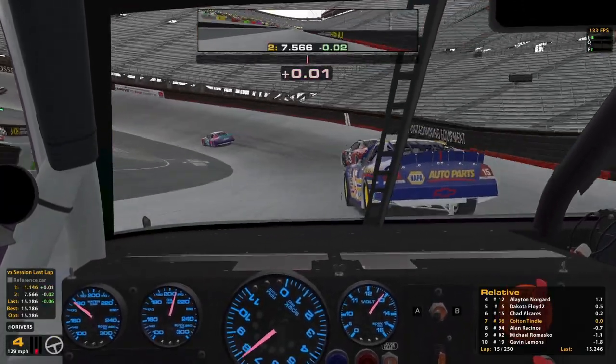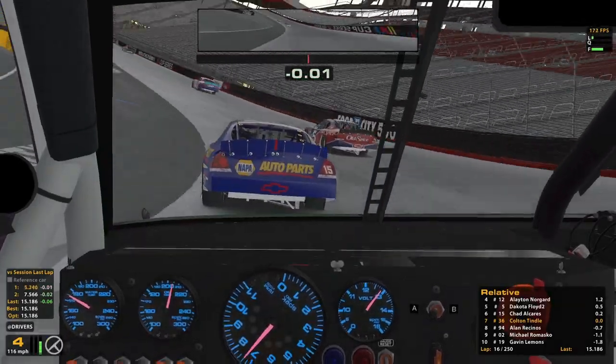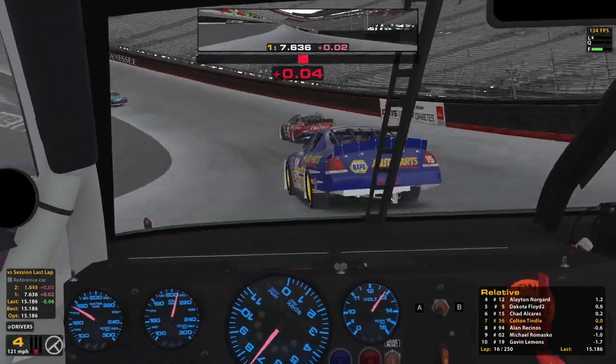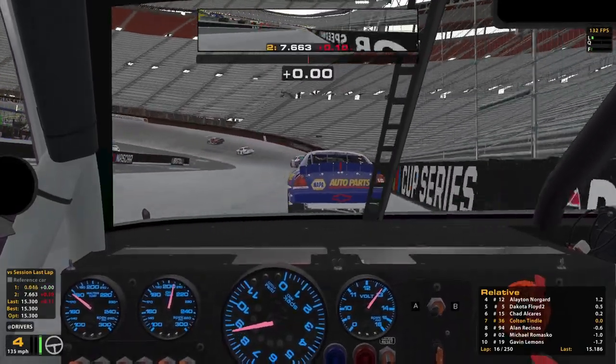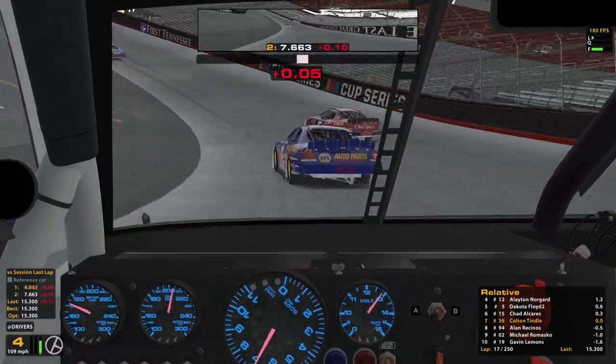Oh, I got loose out of the corner there. Careful, don't want to heat the tires up. This thing can get very loose on us as well. Are those lap cars up ahead already, or... That looked like a big gaggle of geese up there. That would be very interesting, getting into lap traffic already.